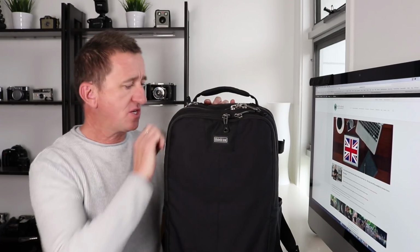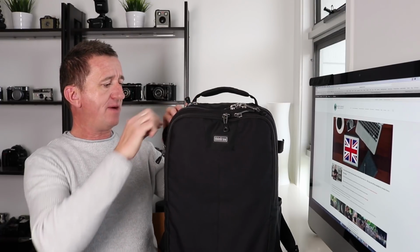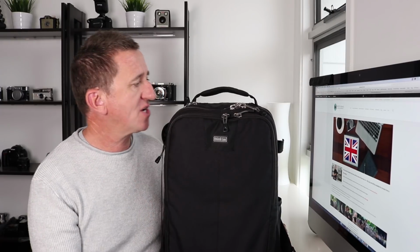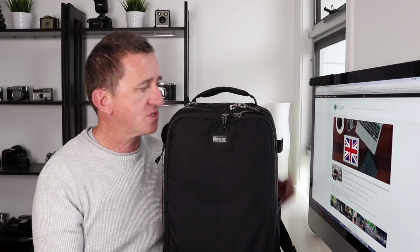There's also a nice feature. There's a little lock here that you can pull out, which is pretty neat. So you can actually lock this to something, thereby no one can just grab it and run off with it. Something I've never personally used, but again, it's a really nice feature. And one of the other things as well, which is not a deal breaker, but it's got a carry handle on the top and also the side. And the side handle is particularly useful. So if you're lifting the bag up to put it in the overhead locker in a plane, of course, the side handle here is very useful.